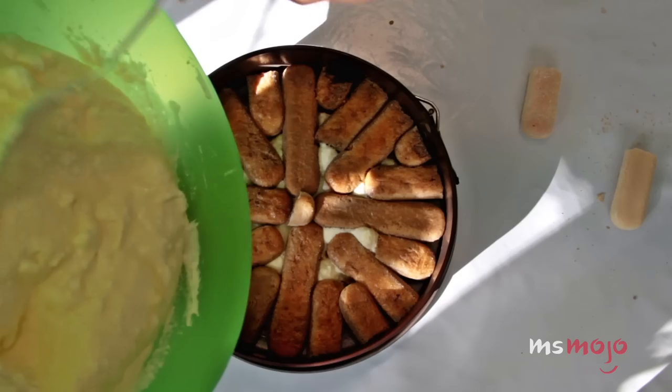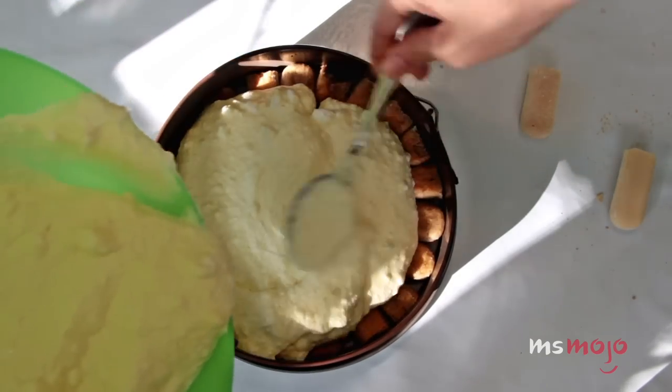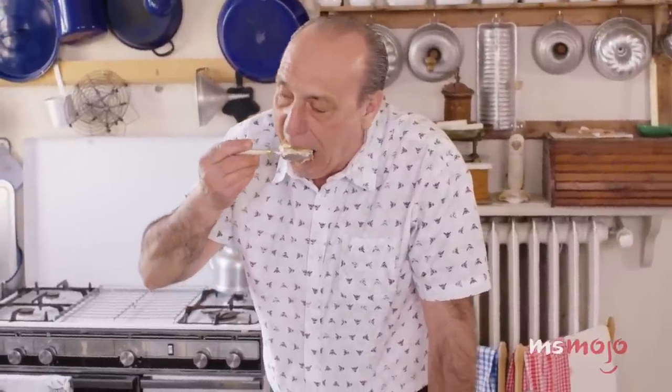For the best results, make it ahead of schedule and refrigerate it. When you finally eat it, it'll be even more flavorful. Of course, we'll understand if you cannot resist the urge to dig right in.